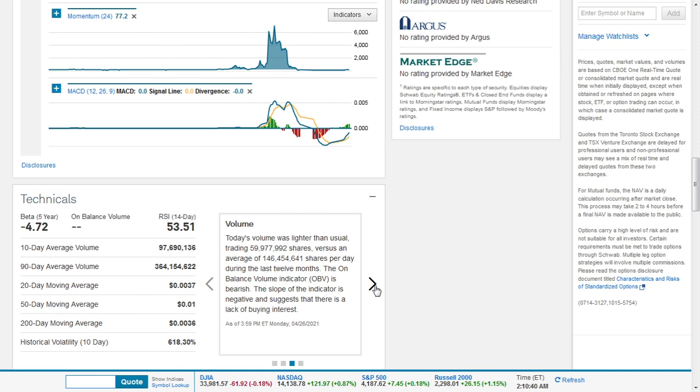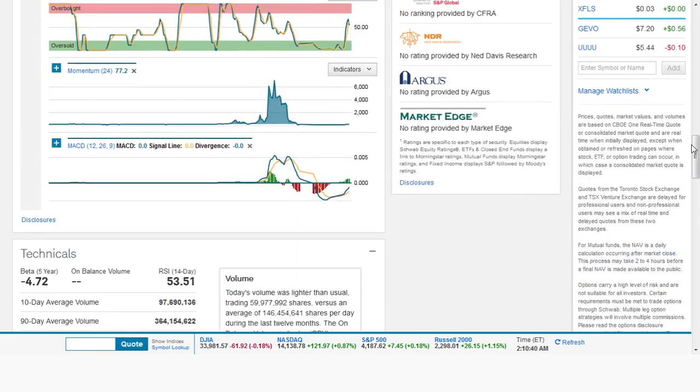The on-balance volume indicator is bearish. Okay, we got that wrong. The slope of the indicator is negative and suggests that there is a lack of buying interest. And it has a 10-day historical volatility of 618.3%.